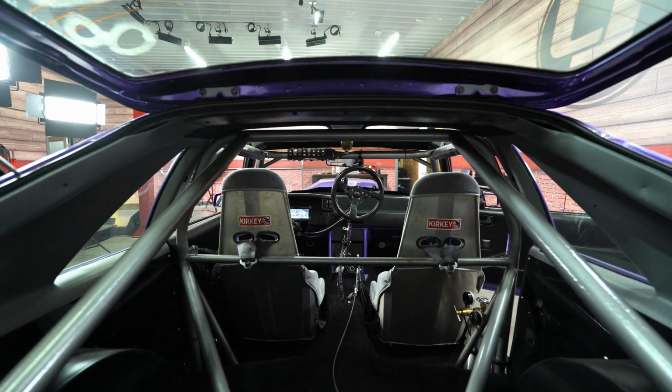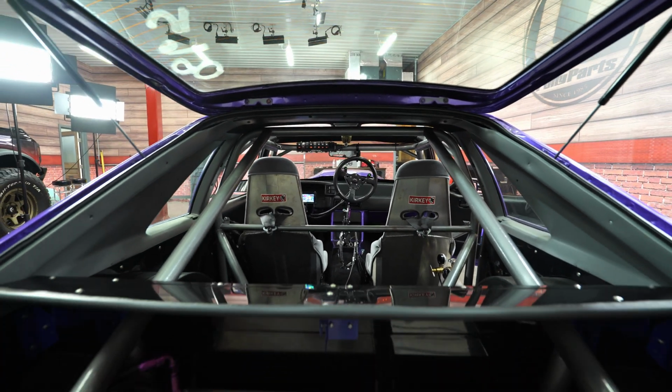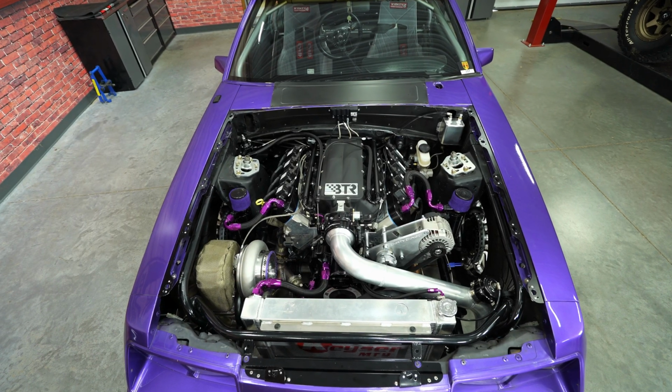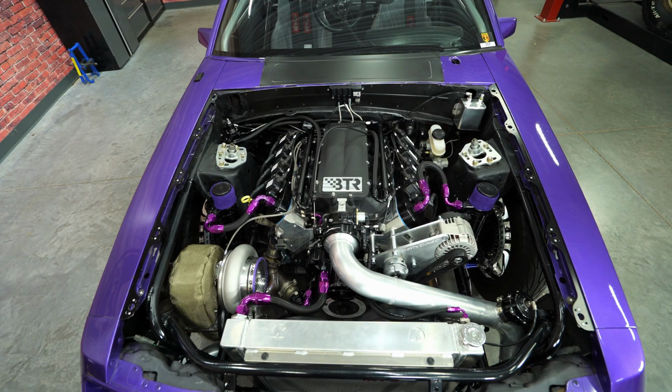Yeah, I just wanted to take my time with it. Didn't want to have to do things twice. So I'd rather just save up and do everything once, do it right, and get the car together. So obviously you know the history of the car. Tell us what's done to it now. I know it's come a long way.